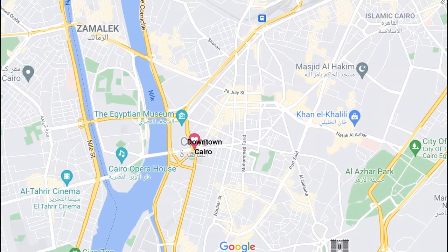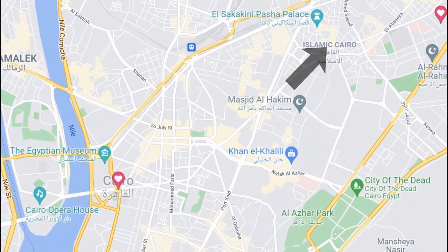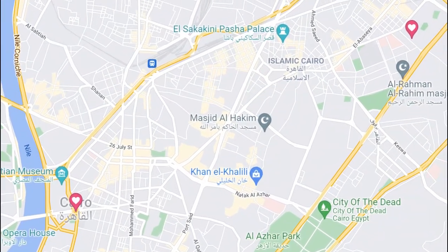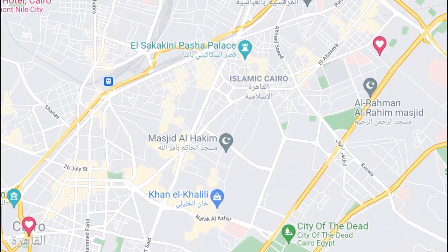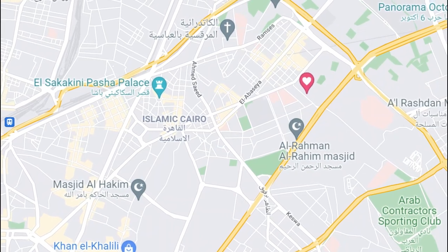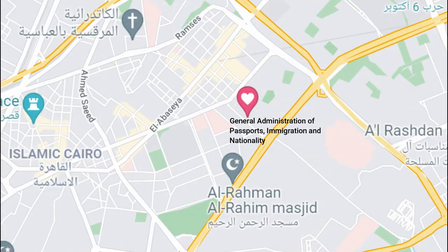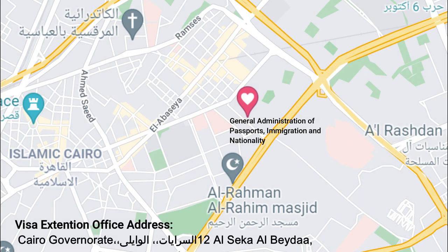If you're coming from downtown Cairo, heading in the direction of the airport, you're going to pass through Islamic Cairo, and a little bit beyond that, you have the immigration office. Again, the name of that is the General Administration of Passports, Immigration, and Nationality. It used to be located in Tahrir Square, which was very convenient for most tourists and foreigners, since most people stay in downtown Cairo when they're here. However, they moved it about a year or two ago, and now it's in Al-Araseya.